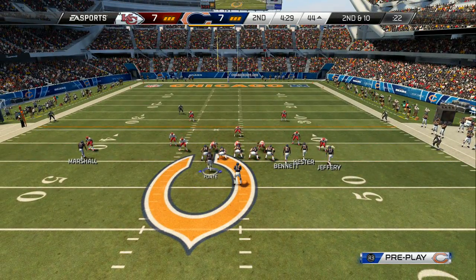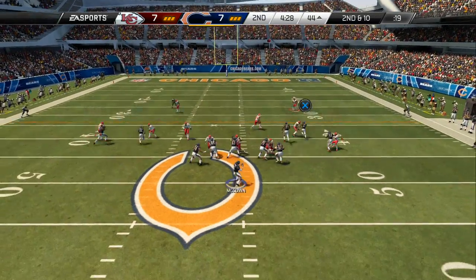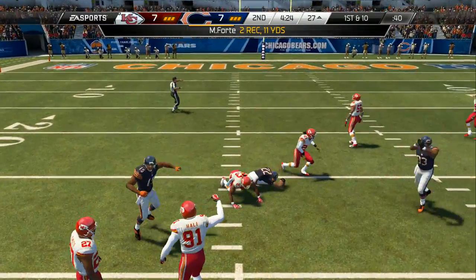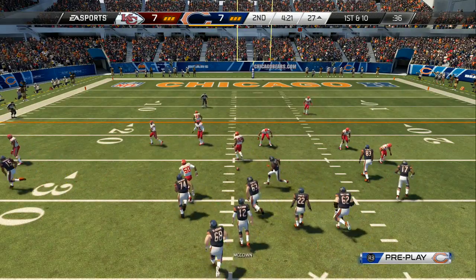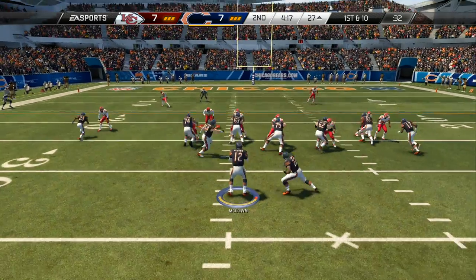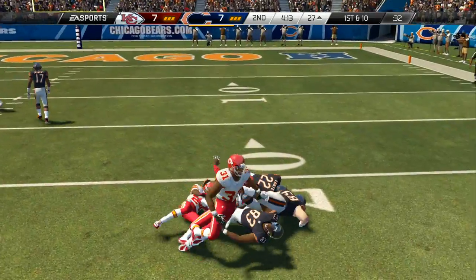Second down after the incompletion. There's some shifting around in the backfield. Snap back to the quarterback. Out of the gun. Gains 17. Well, there's nothing the defense can do. When you talk about a receiver like these guys out there now, and this one in particular, in double coverage, they're still able to go in between the defenders, rise up, and make the catch.